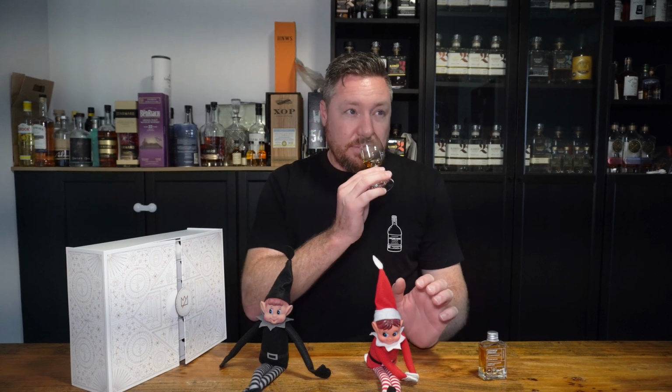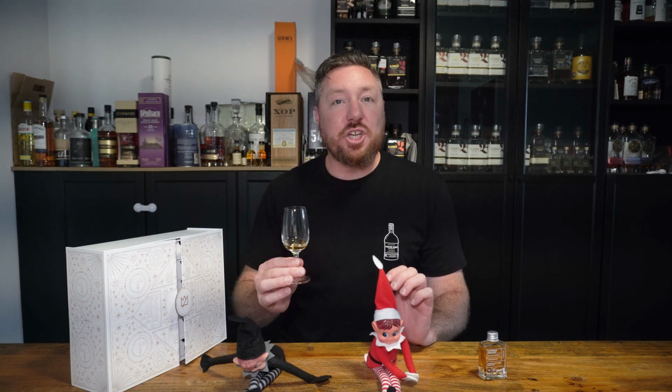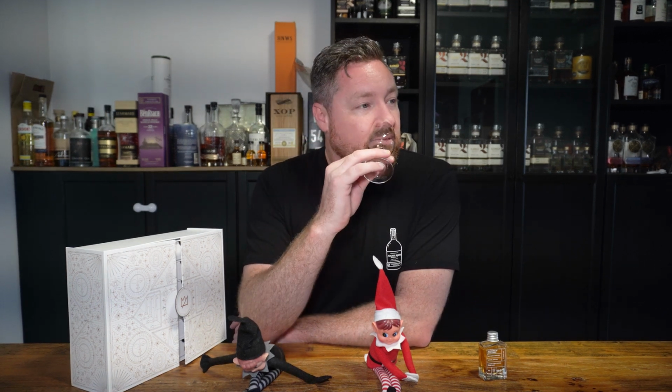Now, it's got a very interesting nose on this. It's very sweet, very sweet. I'm trying to actually put my nose on what it is. I've had this many times, and when we had the tastings, it probably came as the lowest one. We had some amazing bottles on that night.